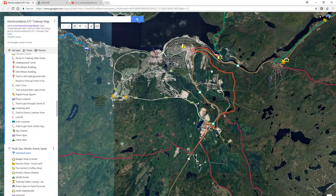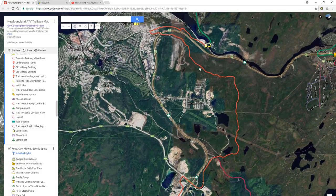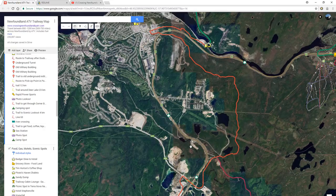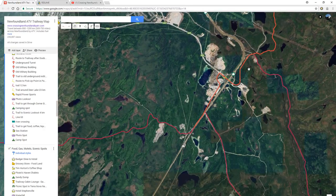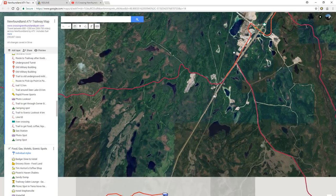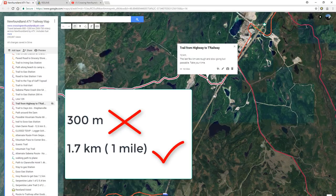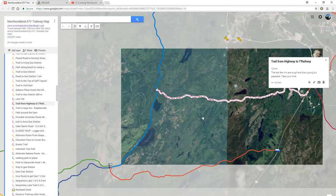So I'll show you in the video some of the obstacles that we had through here. It's not really that bad, even if you're an intermediate driver. Some people, it's beyond their comfort level, but it's just a little bit of mud and some tight trails, but it's not really too bad. So when you follow that and you come out, it brings you out to Massey Drive. You just follow it through here. This is a paved road. It's not too far, and you're staying off the main highway, and you have to drive from over here to here. You're driving about 300 meters or so on the shoulder of the road again, and then you can jump on this trail here, which will take you over to the trailway.